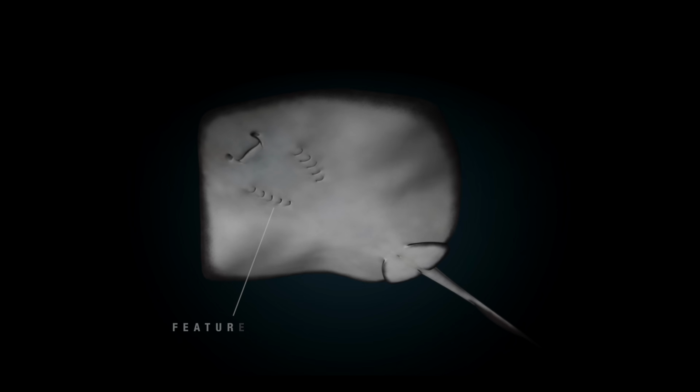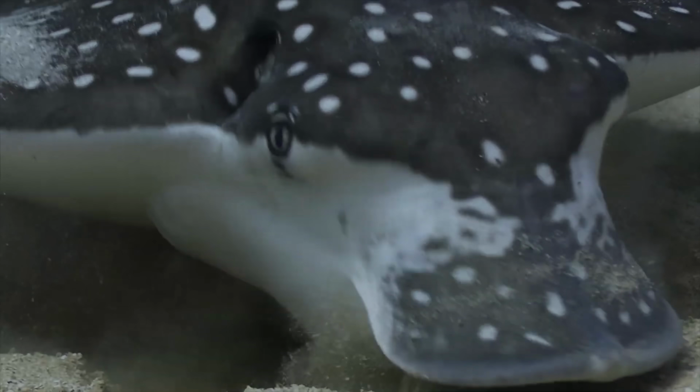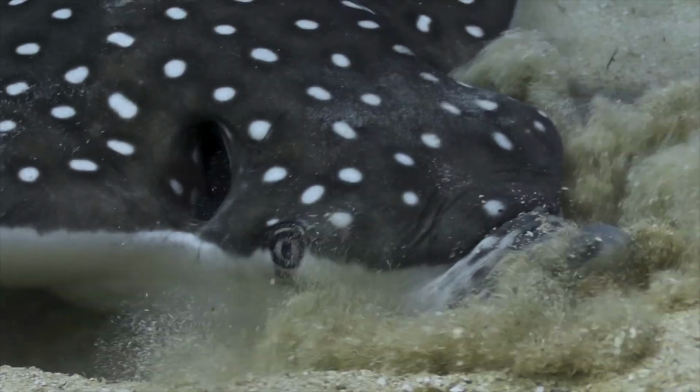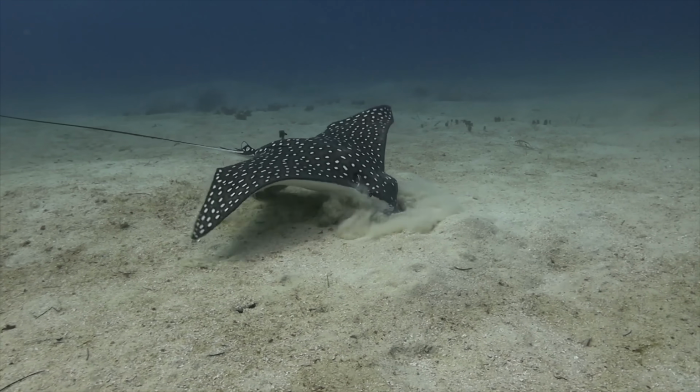The mouth, nostrils and gill slits are on the underside, while spiracles behind the eyes are used to draw in water, an adaptation that prevents the gills from getting clogged up with sediment.